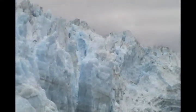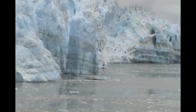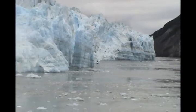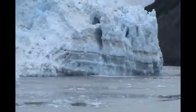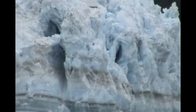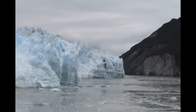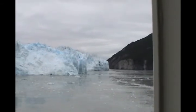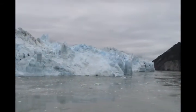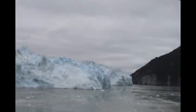The base of this thing. There must not be much to push on top of it, but boy. Snow just fell out of here. Now there's a cave. It fell from the top of that cave. Another piece fell from the top of the cave. It's more falling. You're cracking. Falling from the top of the cave.